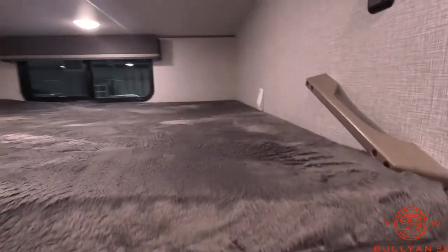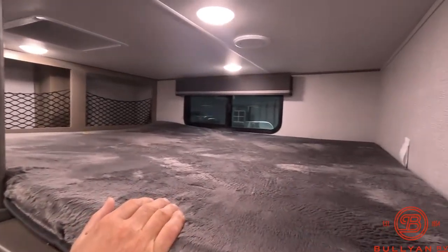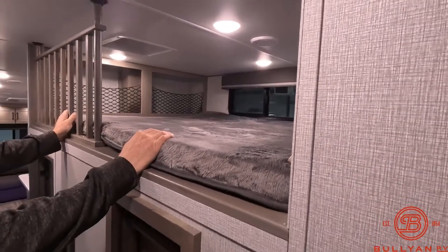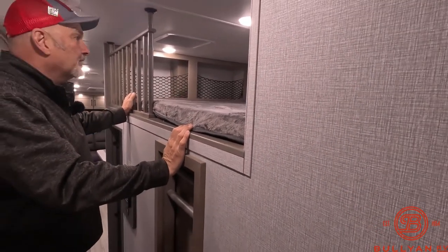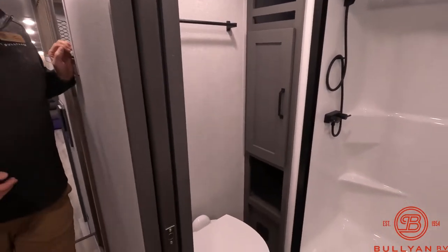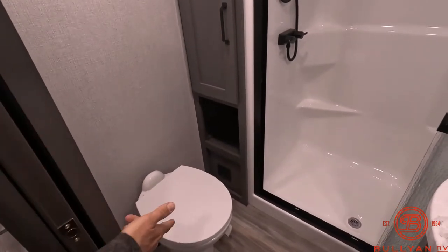You can see the bunk here. Be perfect for 2-3 kids. Some storage there. You could also use it if you don't have extra passengers. I can picture plastic bins here with all of your hobby and craft and just all your stuff. Go right there. Bathroom. Nice, beautiful bathroom.